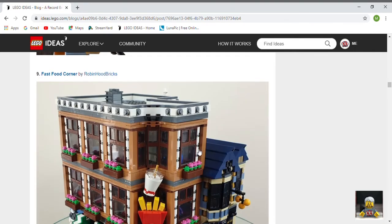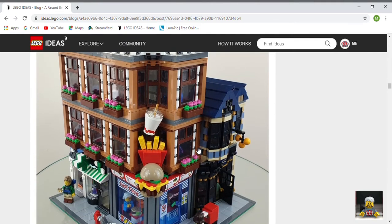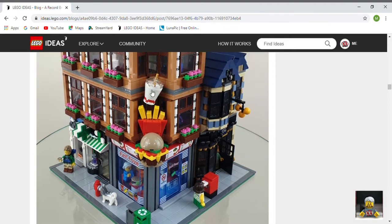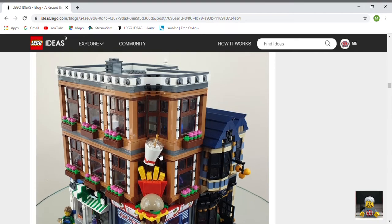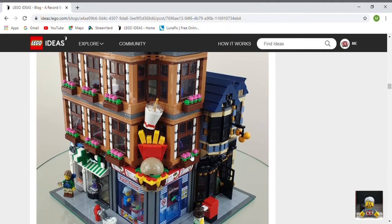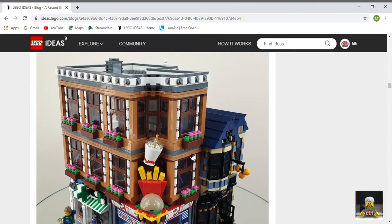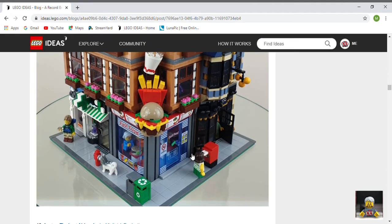Now this one, if you love your modulars, fast food corner. Now this looks actually pretty cool. We've got some nice little sort of brick made sort of badge which makes it stand out really well. You've got fast food, looks like a pharmacy in case you eat too much, and then like a little sort of old English pub, and flats above. So I like that one. I think it's quite cool. It's modular as well, so it looks like it's going to fit in absolutely brilliantly if you've got a city. So again, that's going to be one to keep an eye on.